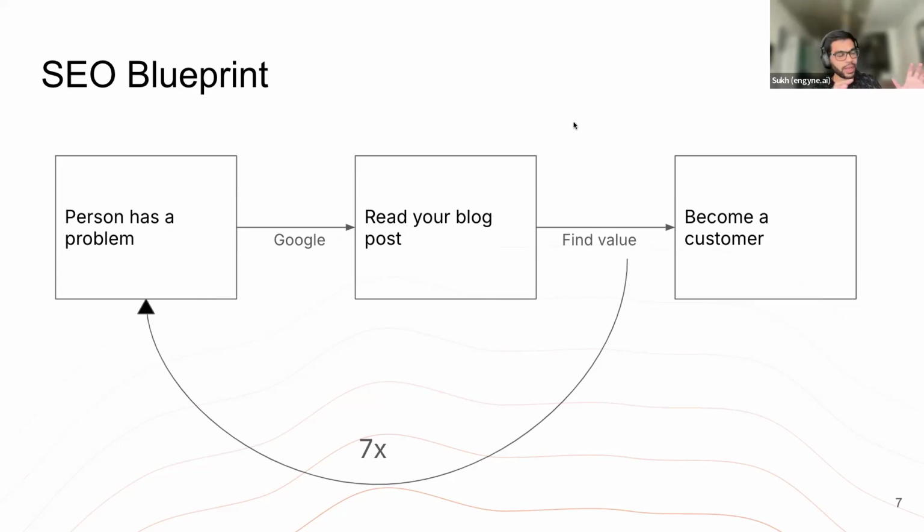The companies and the organizations that you're going to work for, they really care about customers. That's what they care about. They don't care about page views. They don't care about how many content pieces we're putting out. It's how many people are becoming customers. That is the thing we're trying to solve.